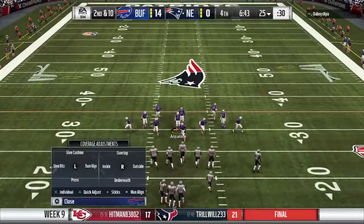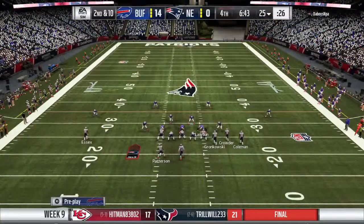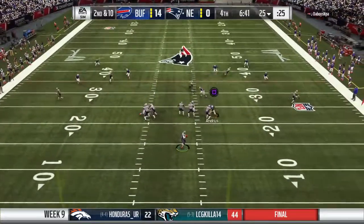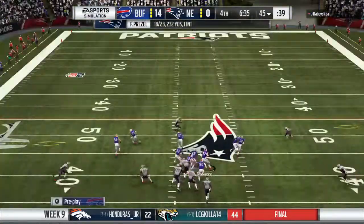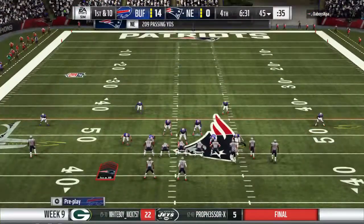Line of scrimmage, again the 25, 2nd and 10. Looking to throw. He finds an opening past the 40. And this time he's got the hook up. It's complete. His 5th catch tonight, and it's good for a first down.